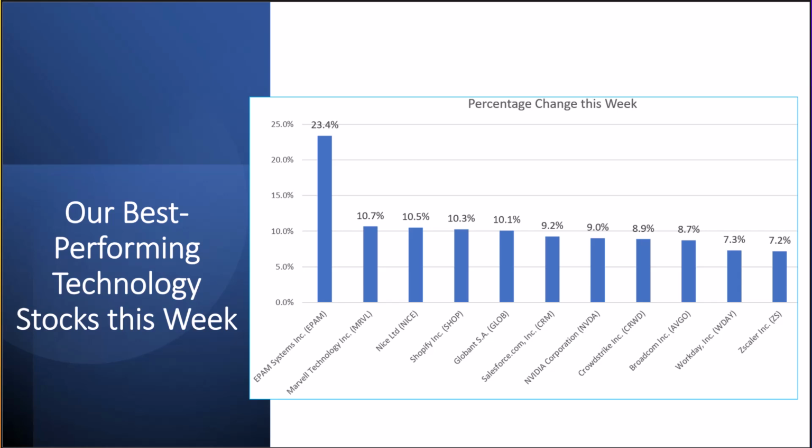And this slide shows our best performing technology stocks last week for our tech stock portfolio. The best performers were EPAM Systems at 23.4%. And then coming at 10% or more were Marvell Technologies, NICE, Shopify, Globant. And then 9% we got Salesforce and NVIDIA, followed closely by CrowdStrike.